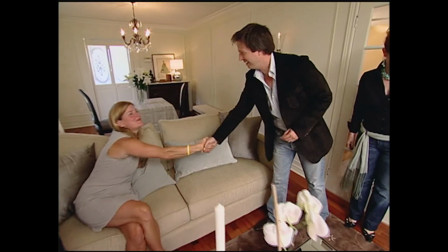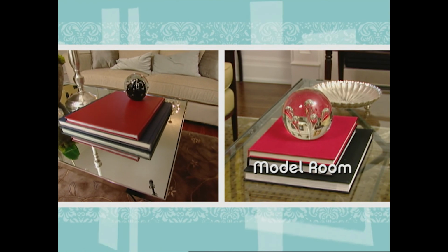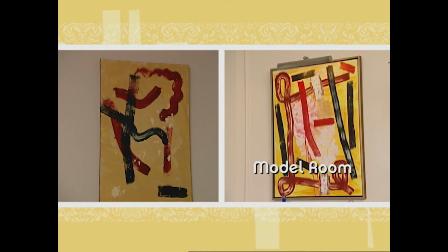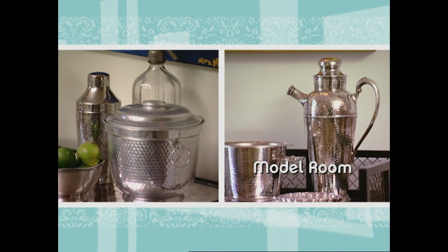Oh, hey, great job, guys. You guys exhausted? If you had seen this room before, you'd understand why we might look a little tired. Very good. So the accessories, I noticed you have the red coffee table book on top, which matched the red painting on the wall. I've picked up on the artwork. Oh, look at the bar. Yeah, we've got the bar over there. Decanters, ice bucket. You got the shape down.